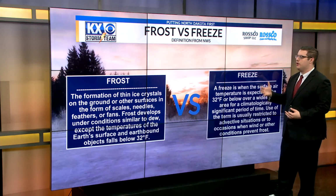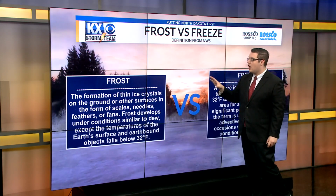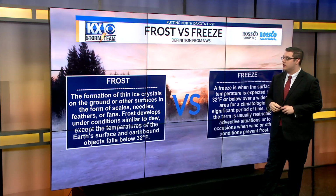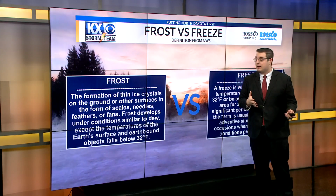So what is the difference between a frost and a freeze? Well, a frost is a formation of thin ice crystals on the ground and other surfaces in the forms of scales, needles, feathers, and fans. This frost develops under conditions similar to dew, except the temperatures of the Earth's surface and other objects are below 32 degrees.